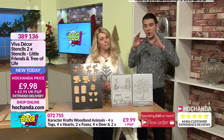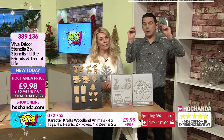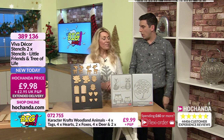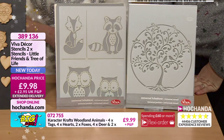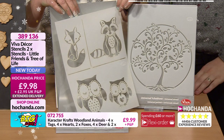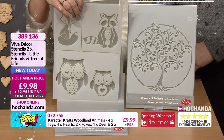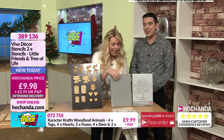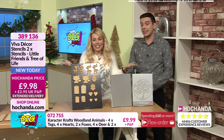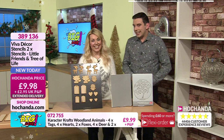They're quite in at the moment, where you have a big old mirror, and then you have it slap bang in the centre of the mirror. And it is beautiful what you can create. Really, it is a lovely, lovely stencil. And they're a really nice quality stencil, these as well. 20% of this stock has already gone at £9.98. See, if I touch something, it just falls apart. 389136 is your item number.